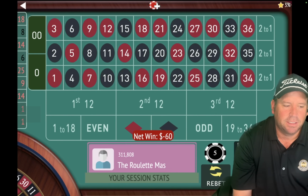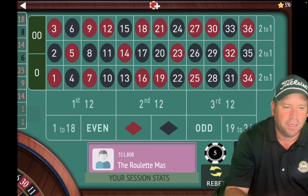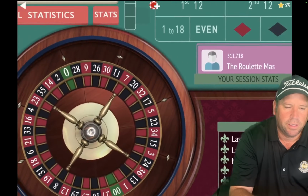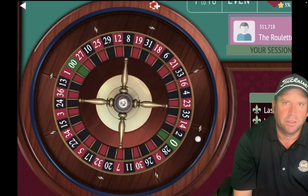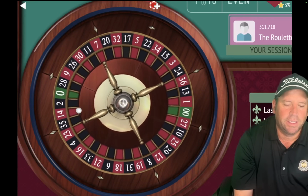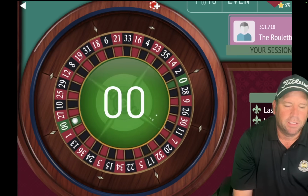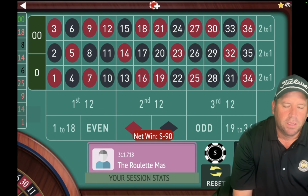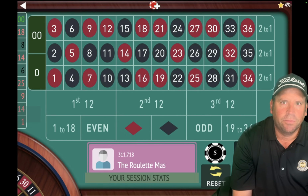Okay, we lost at 60, so the next bet's going to be 90. We'll be on second 12. And that's because of the second 12 number in the third, I'll show you what that is here in a second. That's a 00 though. So this is something we need to talk about. So when we lose at 90, we're going to 140.